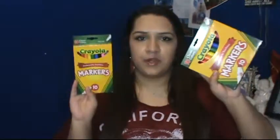So yeah, I got a bunch of Crayola stuff. As you can see, I got the 48 pack of crayons, the 24 pack of colored pencils, and the 12 pack. I don't know what was going on in my mind, but I got both. Well, more colored pencils for me. Some markers, the skinny ones and the fat markers, because you never know when you need both. I normally use the skinny ones, but I might need the fat ones. Whatever I need them for, I'll just use them.